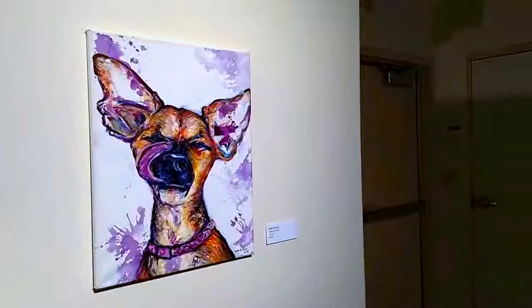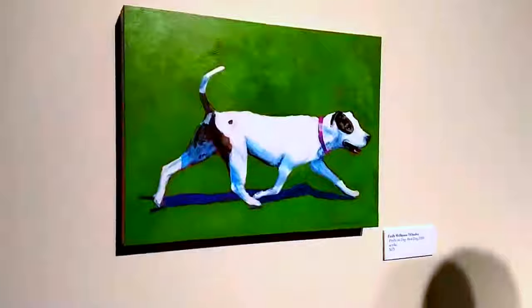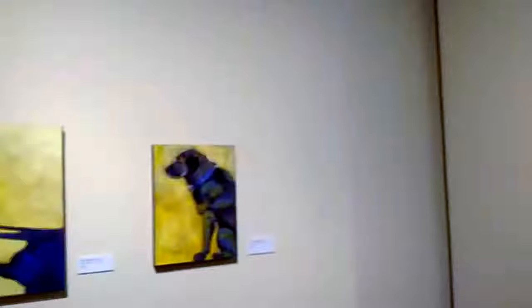This other painting here of this cute little chihuahua is by Linda Roche, and she is our former artist in residence, and she's going to be returning again next year to be our artist in residence, to do school programs. So yeah, more dogs, all kinds of paintings. Really neat stuff. And then Laura Ruprecht has some more mosaics over here that are really interesting to just look at.